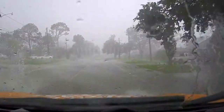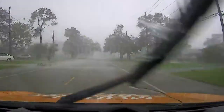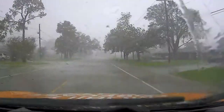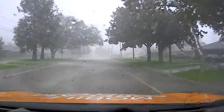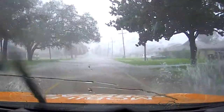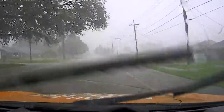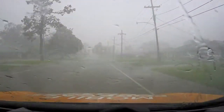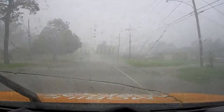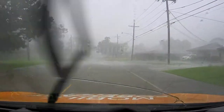And at points, I will have to apologize for the rambling, but it can be a taxing and exhausting process for us to walk you through this, and sometimes it's probably better for me just to quite honestly shut up and let you see what's happening and what this storm is doing. At least in this part of Kenner, we're starting to see a good amount of water on both sides of the street.